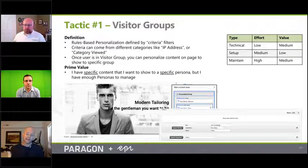If we're just talking about site level criteria, the value of that is pretty low because we're only talking about a session in a moment. From a setup perspective, for a marketer day to day, it's medium effort. It takes an understanding of my personas or the actual tactic in order to set it up, and then they're usually rules-based attributes. And based on the effort that I put in, a medium effort, the value in that case is pretty low.